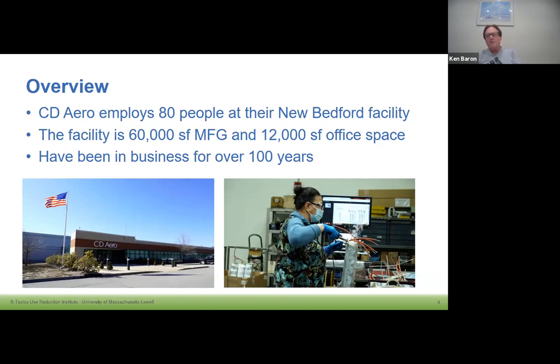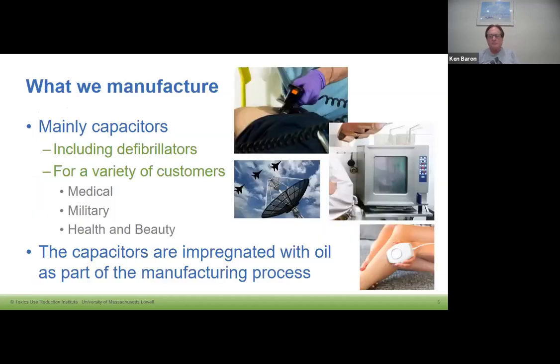On the bottom of the screen, you can see our building. And to the right of that, we have an assembly worker putting a section pack assembly together. We manufacture capacitors over here, all types of capacitors. We do medical, military, health and beauty. We do variable speed controls. We do health and beauty products, power factor correction products. We do dry capacitors and wet capacitors. Our wet capacitors, we impregnate with oil.